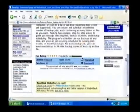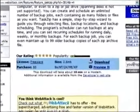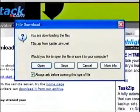Now, I have a site here that has great downloads, webattack.com. Usually if something is downloadable, it has a button next to it that says download. Pretty simple. Just select the button. We're going to find it here. Oh, right there. Download. And it'll go out and get the information, and in a couple seconds after it's established that connection, it'll give me the option to save the file.